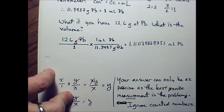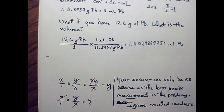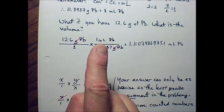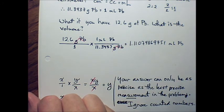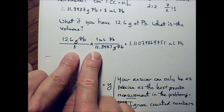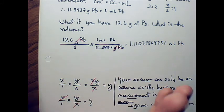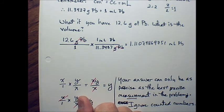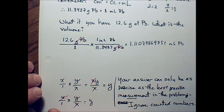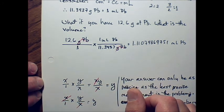Okay, I'm glad you asked that question. Counted numbers? Well, what are counted numbers? Well, 1, 2, 3, 4, 5. Do we have any counted numbers up here in the problem? Yes. The 2 is a counted number. We just kind of ignore it as far as figuring out significant digits. Now, you have to be careful because there are some whole numbers that are measured numbers. But most of the time, whole numbers are going to be counted numbers.